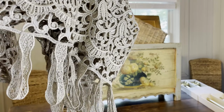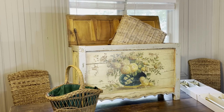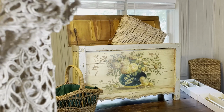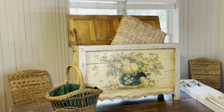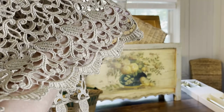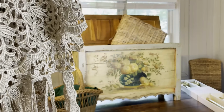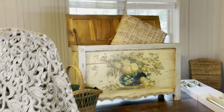I love the long, I'm at a loss for words, but like the handles where they hang from the curtain rod. And then down below, I'm trying to work this. It's fallen all over the place. It has like scalloped edges. They're just beautiful panels to work with. So I'm just giving you a look of how I will be piecing things together.